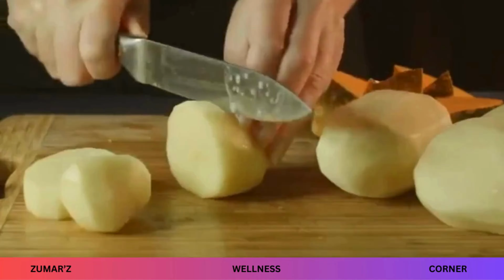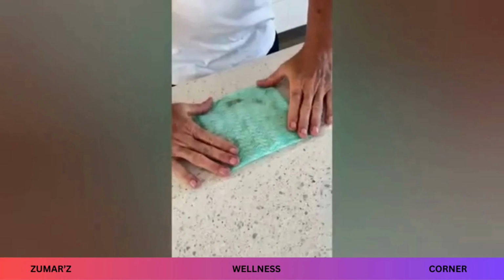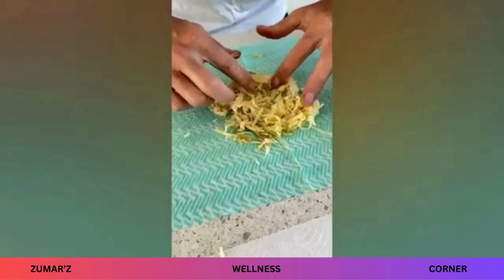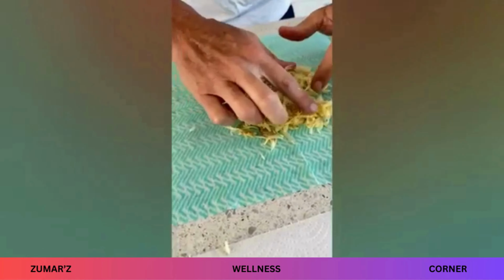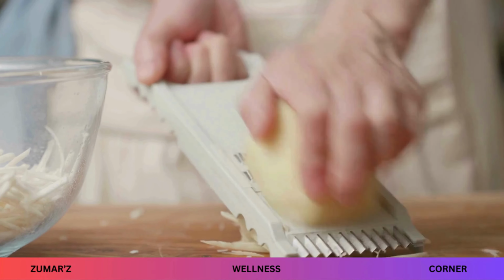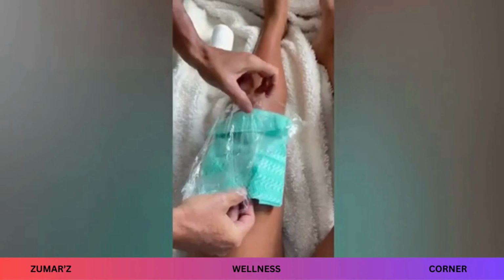To use grated potato as medicine, get a plastic or leather to make for an outer covering, then get a cloth. Place this cloth on the plastic. This forms an inner layer. Grate your potato on the cloth. Be careful not to use too much potato, then fold the cloth to cover and hold the potato and place it on the affected area with the plastic, making an outer covering.